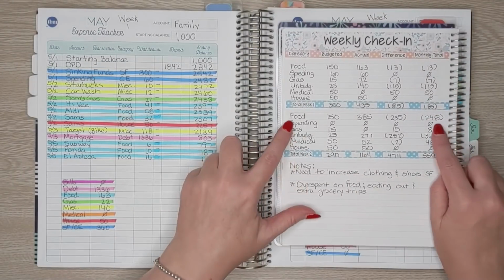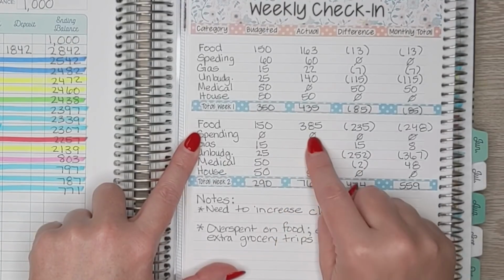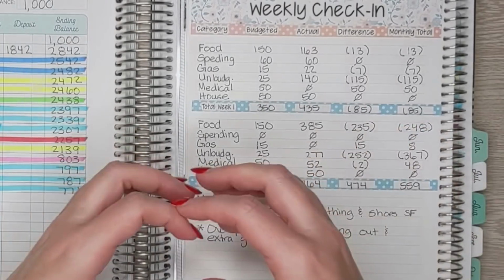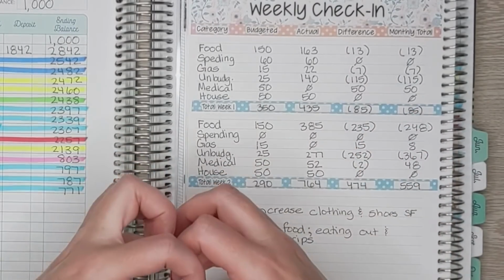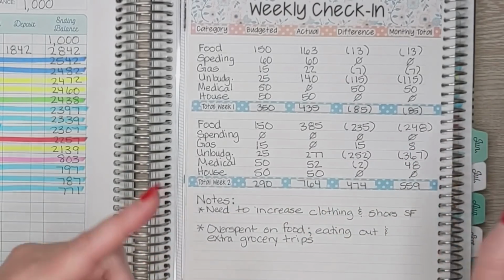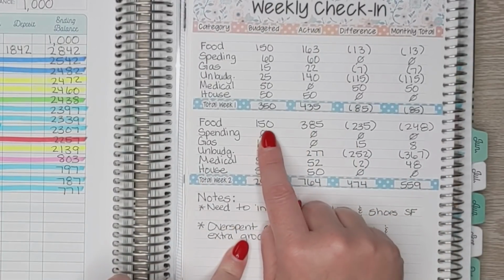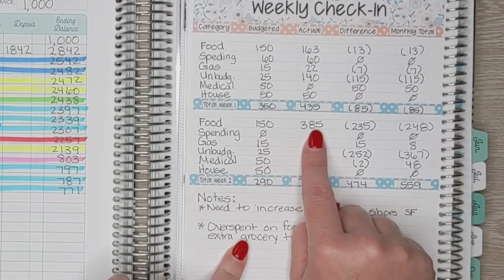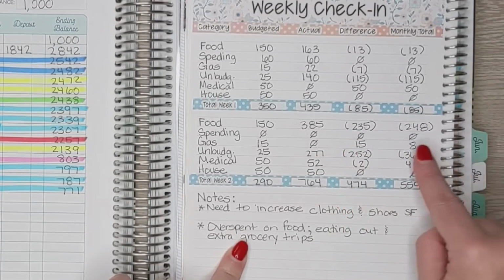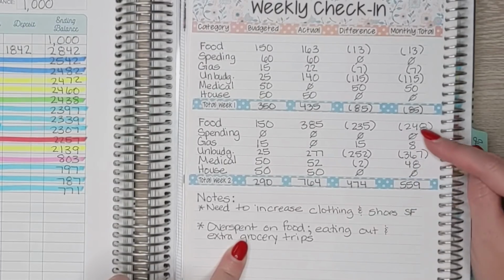So in week 2, food, we spent $385, and that's because two of our weekly grocery shopping trips happened on the same week for some reason. So you'll notice this week there is quite a bit less spent on food because of that. But even if 2 weeks together would have been $300, we still would be above our budget. So that was above budget by $235, bringing our monthly total up to negative $248 for food.